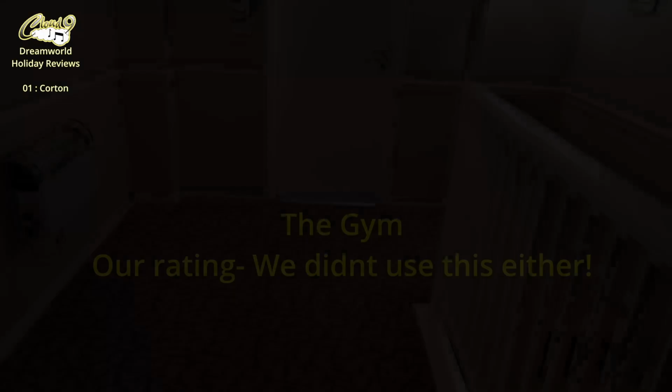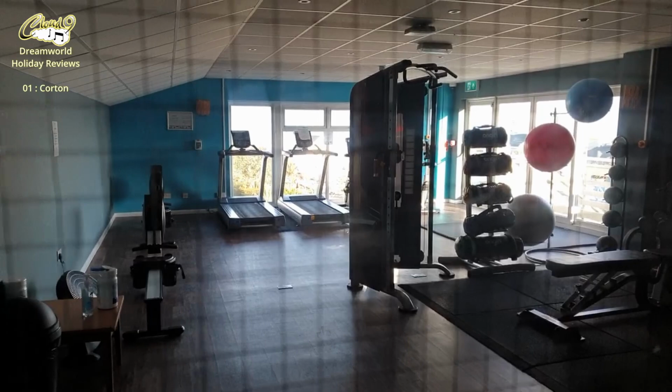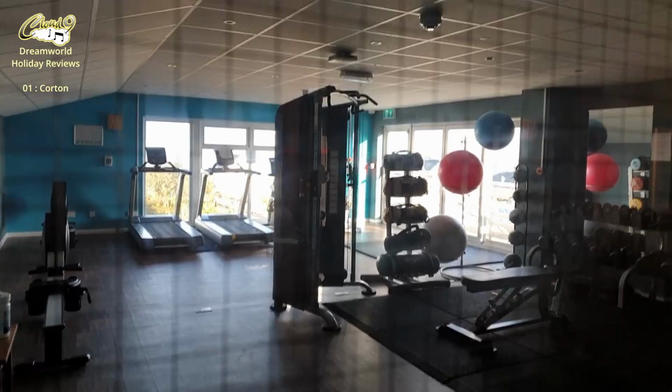Okay, so upstairs here we've got a small gym, which I'm just going to show you through here, because I don't have the code to get in, because I've got no intention of using the gym while I'm on holiday, thank you very much. Looks like it's got a nice view over the sea though.